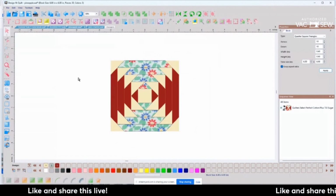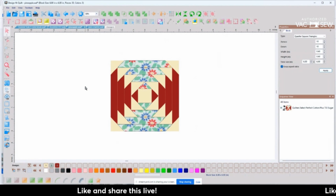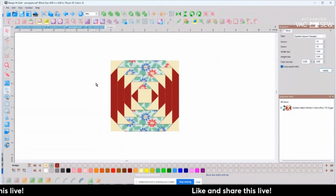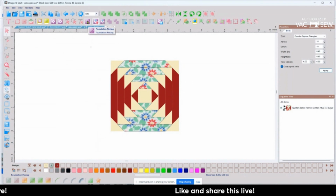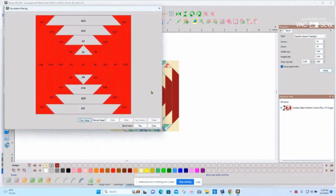But there is something that we can use that's going to make it even easier. And this is called foundation paper piecing. So I'm going to come right up to the next icon. I have the block, haven't changed anything. I want to do foundation paper piecing. And so I'm going to click on the first icon here that says foundation piecing. And when I click on that, it pops the window up. And I'm going to say, software, let's auto assign the order you're going to stitch. That's it. It is ready to go.